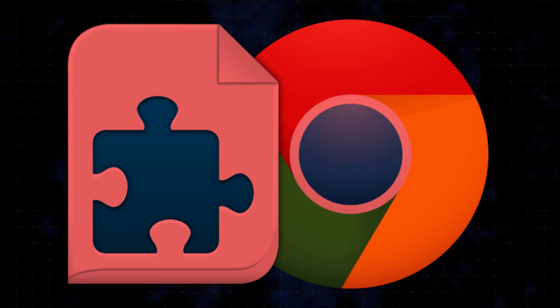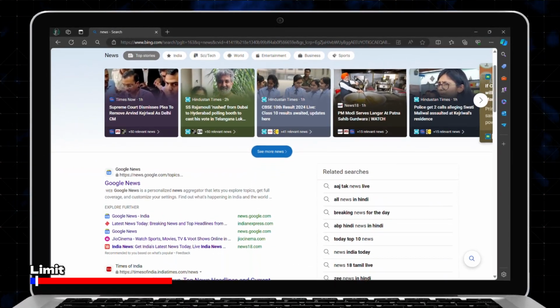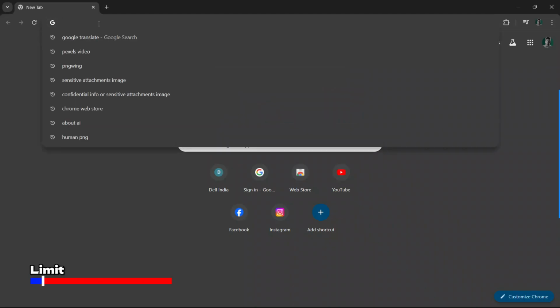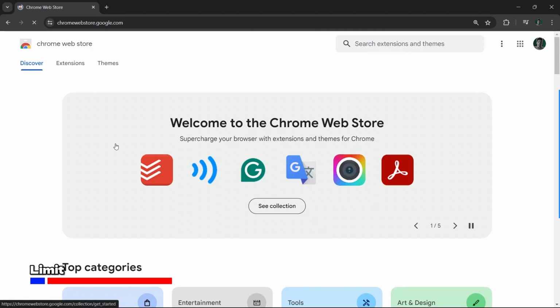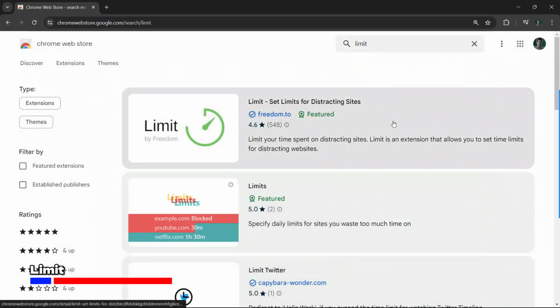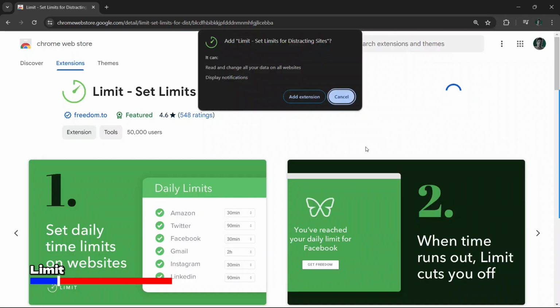The next Chrome extension on the list is Limit, a fantastic tool for tracking time spent on different websites. Let me demonstrate how to add and utilize this extension effectively. To get started, go to the Chrome Web Store. Once there, since we know the name, just search for Limit and it should pop right up. I already have it installed, but for you it will show an Add button. Click that to add Limit to Chrome.